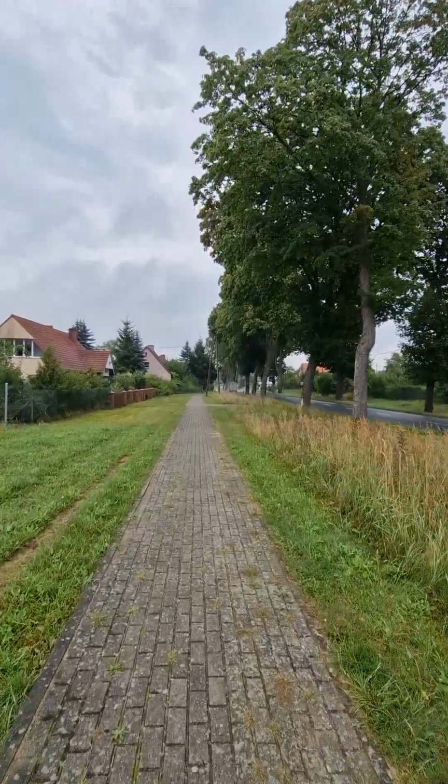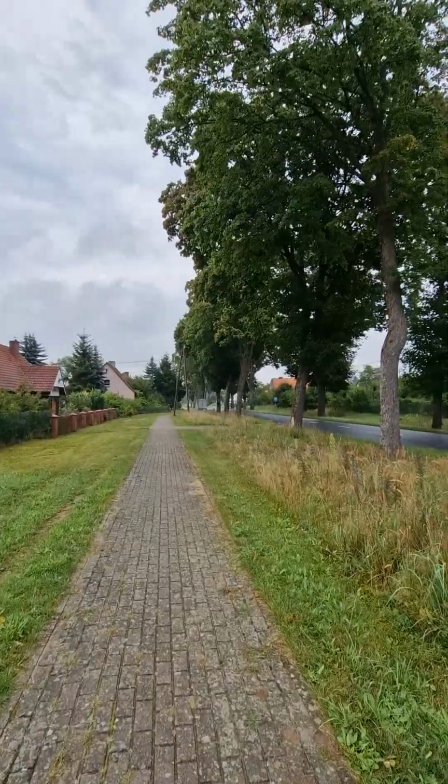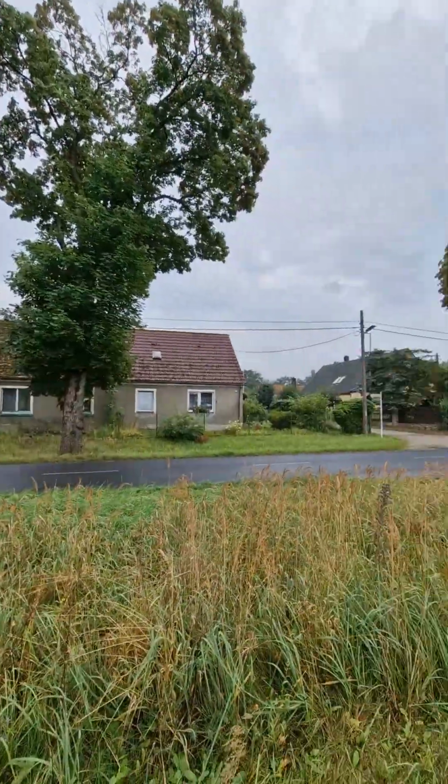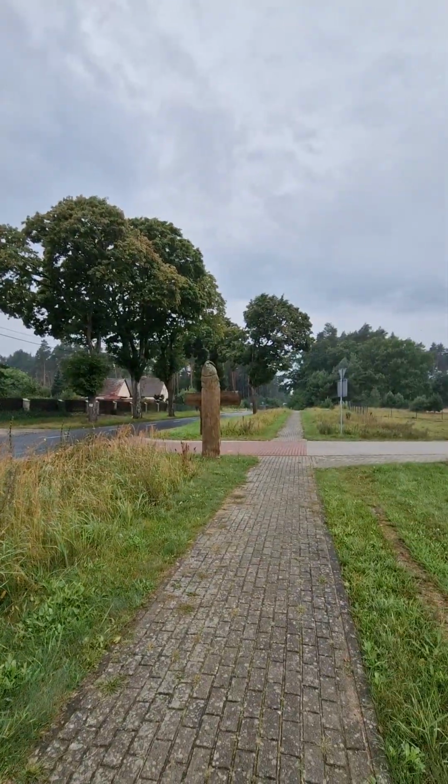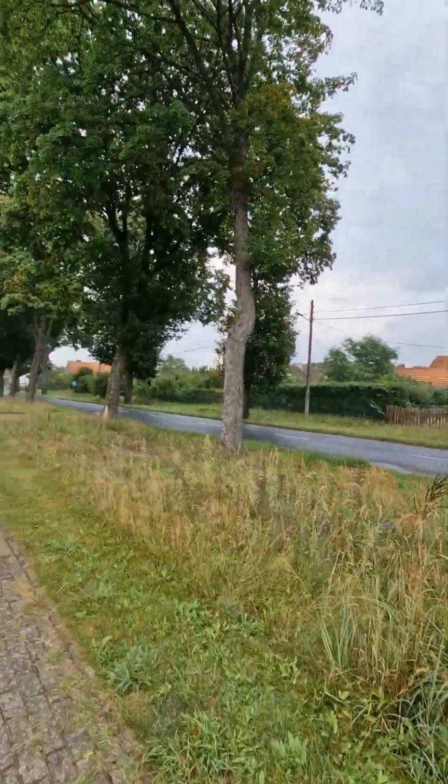This is the main road of DRAWNO. This is the busy part. Look how quiet it is. I could live here.